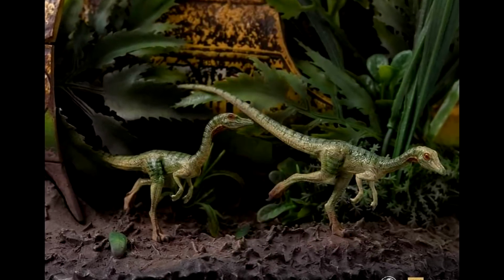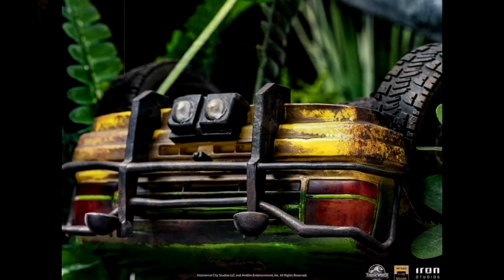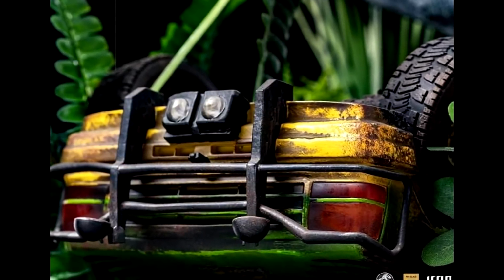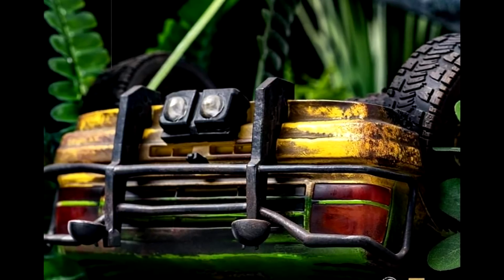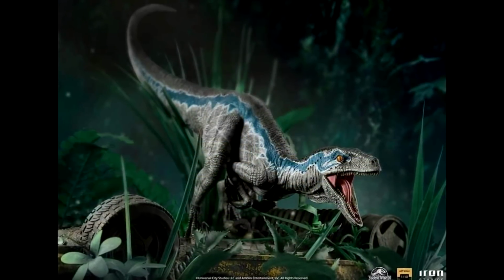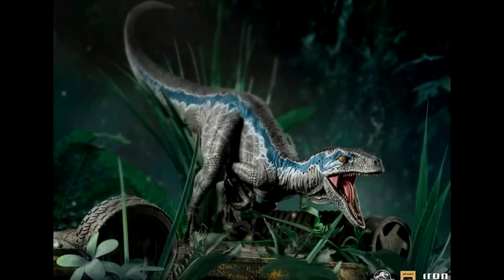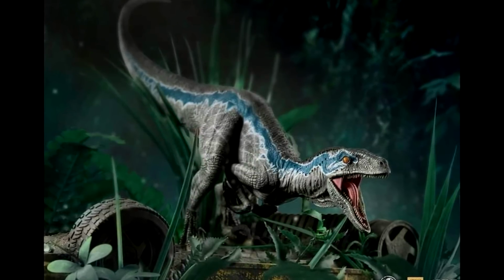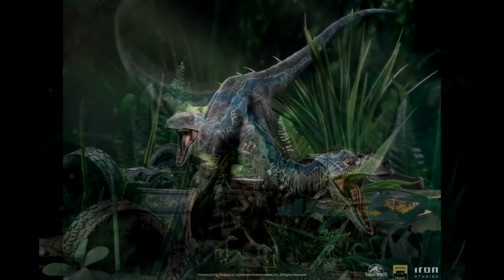Again, recreating the scene from Jurassic World: Fallen Kingdom when Owen has to go and locate Velociraptor Blue, and Blue kind of jumps out of the bushes onto the destroyed Ford Explorer from Jurassic Park. And again, it's a really nice looking model. The paint job on this one, not so great, I think. I mean, it looks okay, but it's just not as good as some other paint jobs that I've seen when it comes to Velociraptor Blue models.